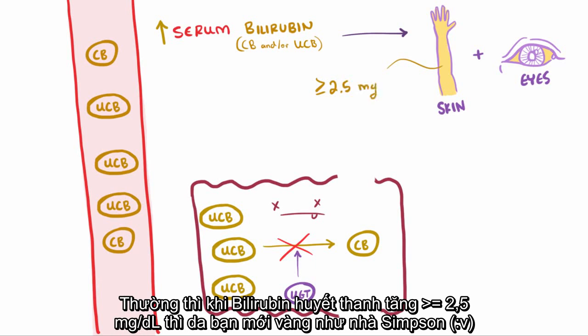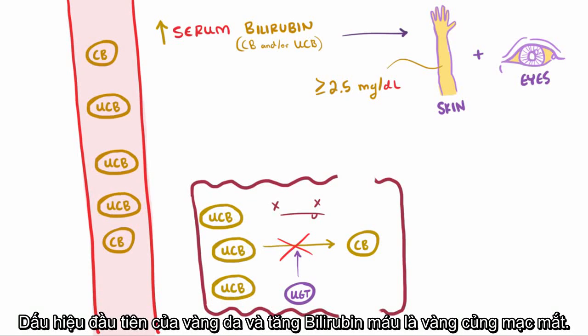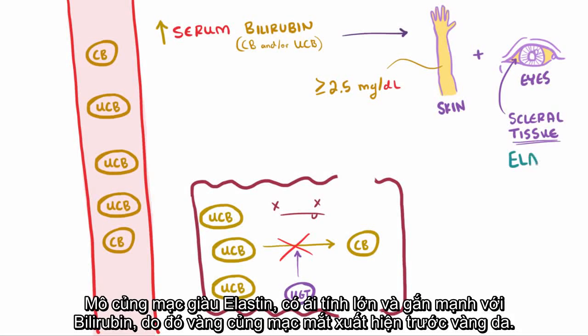Usually it takes about 2.5 milligrams per deciliter, or greater, of serum bilirubin to give the skin that Simpsons-esque yellow skin tone. The earliest sign of jaundice and increased bilirubin in the blood is this yellowing of the sclera of the eyes. Scleral tissue is high in elastin, which has a particular fondness for bilirubin and binds it with a very high affinity, giving that scleral tissue in the eyes a yellow color often before the skin.